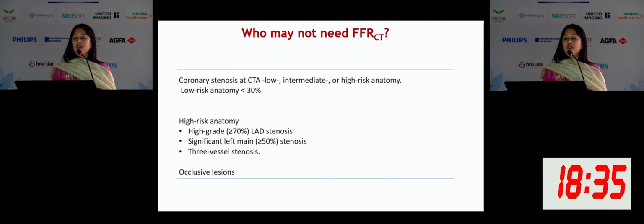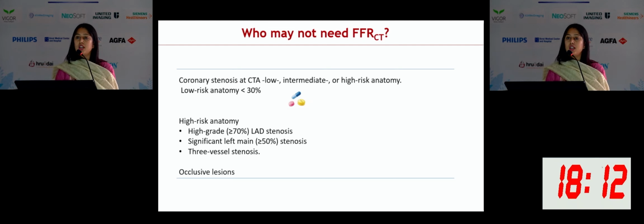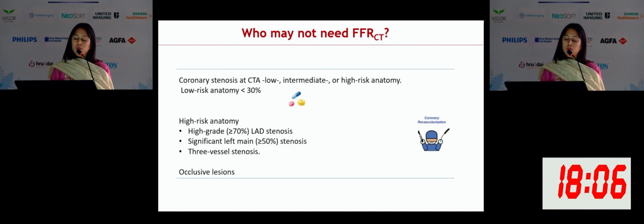So do we need to do FFR-CT on everybody? Most of us know that coronary stenosis is categorized as low, intermediate, or high risk. For low risk anatomy, if there is stenosis less than 30%, usually optimal medical therapy is recommended. For high risk anatomy, such as high grade left anterior descending artery stenosis, significant left main stenosis, or 3 vessel stenosis, most of the time coronary revascularization is recommended. For occlusive lesions, again, CT-FFR is not done, it is not validated. However, if there are stenoses in other coronary arteries, then we can look at CT-FFR in these arteries.